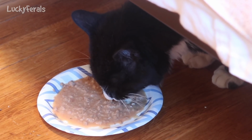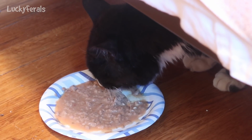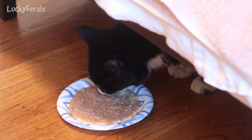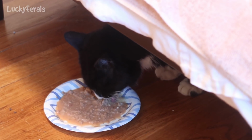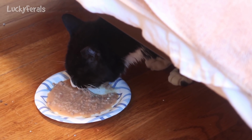I did look it up, and many people do give this medication in food, so it's not unheard of to do that. Also, I have been checking for worms in the litter box and in the hairball that I cleaned up today, and I have not seen any worms.